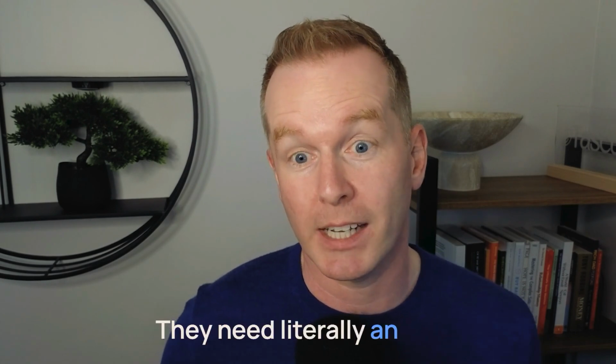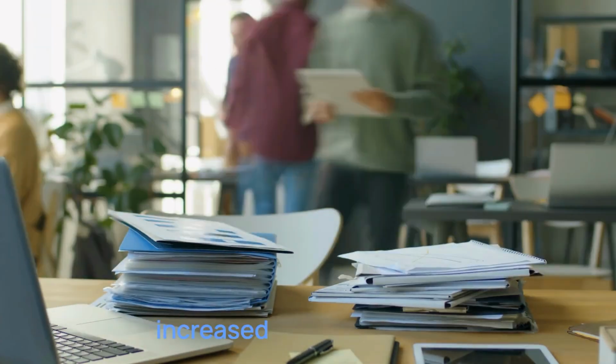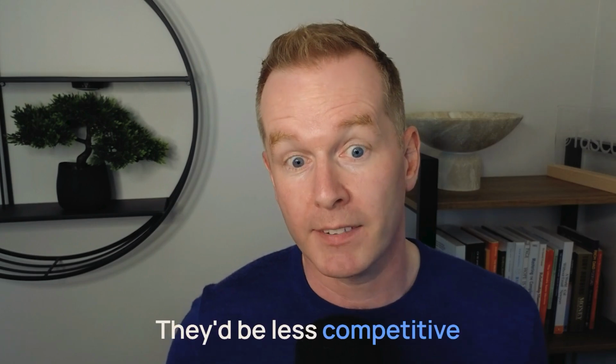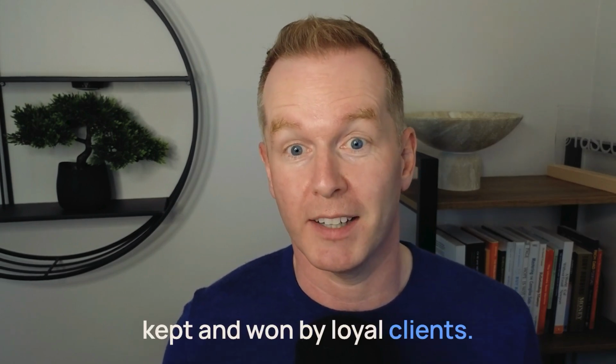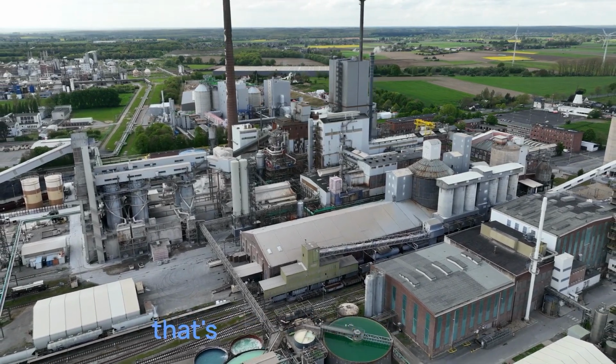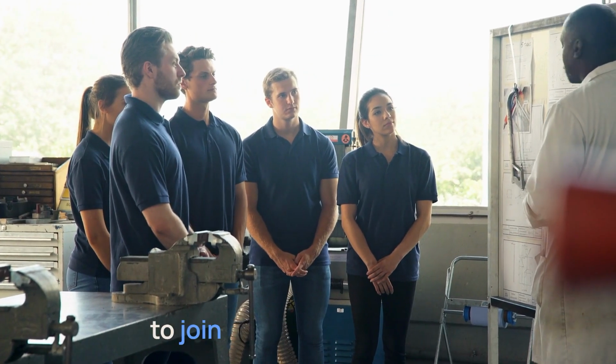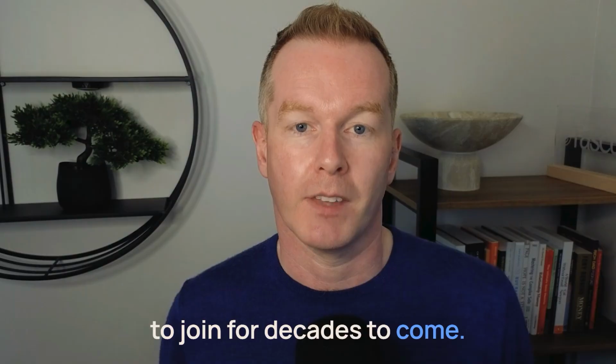They'd need literally an army of admin staff to manage the paperwork that comes with increased product volume. They'd be less competitive and they wouldn't have kept and won their loyal clients. And that's because we envisage a manufacturing industry that's automated, efficient, and attractive for young people to join for decades to come.